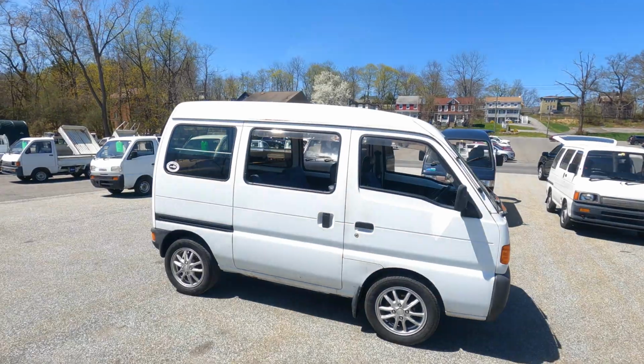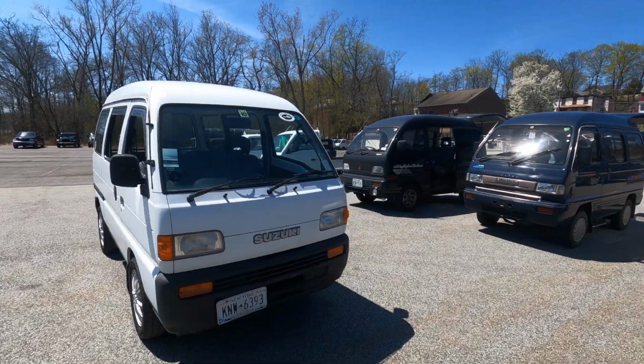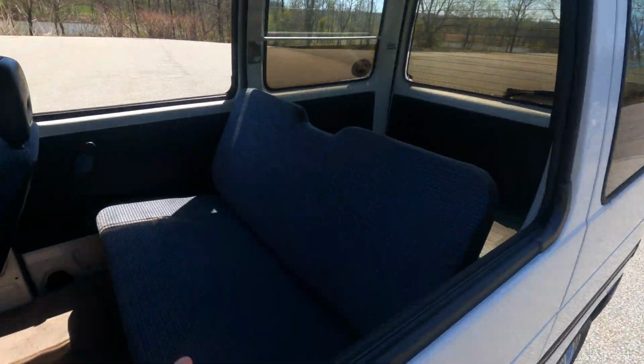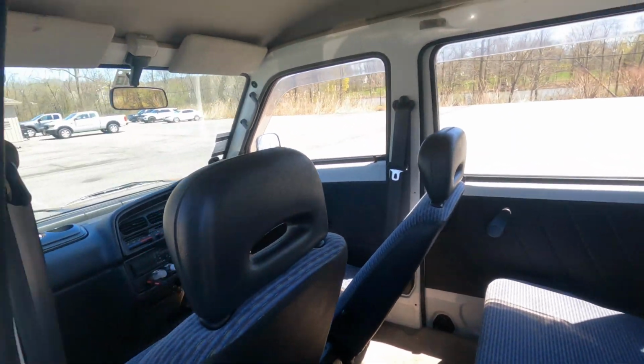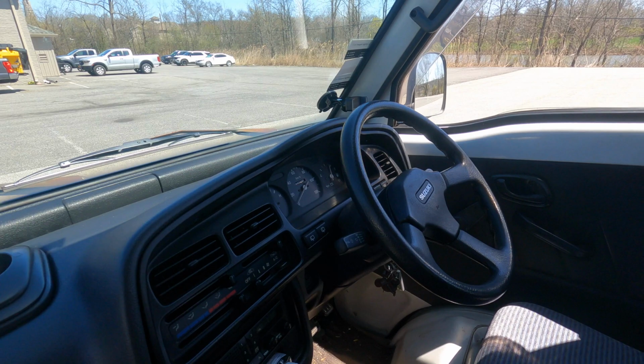So lastly, we actually have one more, and it's this 1996 Suzuki Every van. Again, we're not going to speak too much about amenities, but let's go over this. This one just has a much nicer seat in comparison to the HiJet, but still, no armrest and stuff like that. No power windows, again, very standard. This one has AC. It is very clean.